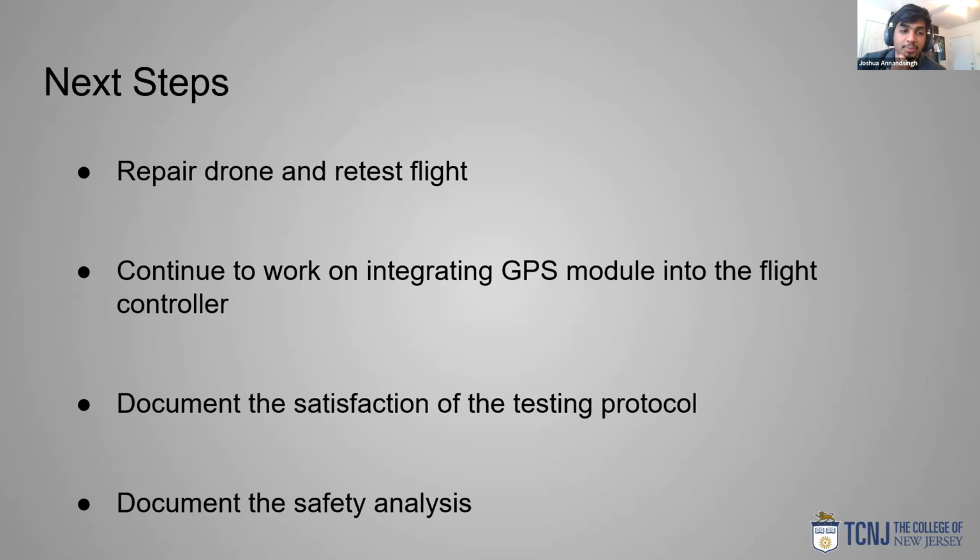So for our next steps, firstly, we have to repair the drone and retest the flight with our new screws and our improved arms, and hopefully get that up in the air and working. And then next, we're going to continue working on integrating the GPS module into the flight controller and get an autonomous flight going. And then we're also going to continue to document our testing protocol that we have made and make sure everything's satisfied, and document our safety analysis and make sure this thing is safe to fly in the air.